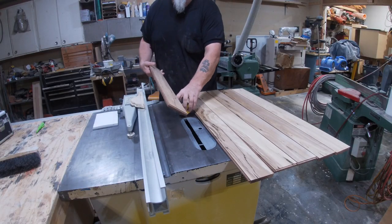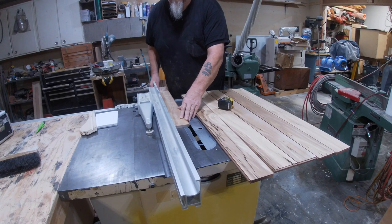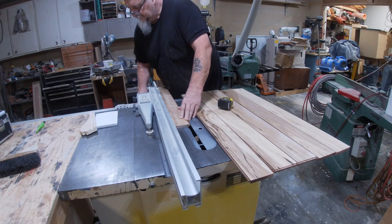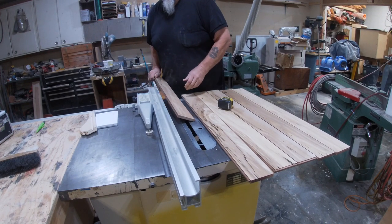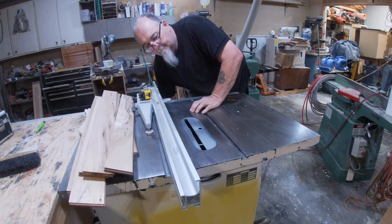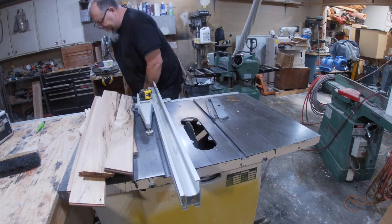Let's get on with this salt box. That's not really the right blade. I should probably change blades. I gotta change blades on here.